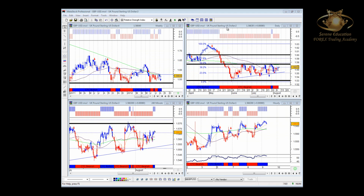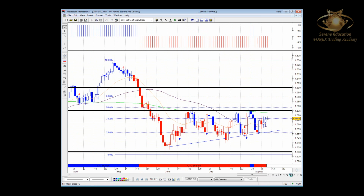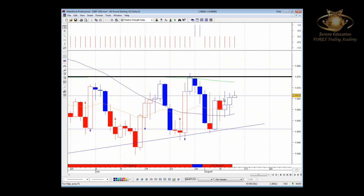Moving on to sterling, good old cable, and let's have a look and see what's been happening daily. Consolidation over the past couple of days at the underside of the 1666. You see quite noticeably a little resistance level through here. Price moving into this fib retracement area, but failing to actually close above it. And this morning on the Asian session, pretty much punching into it and giving it a real go.